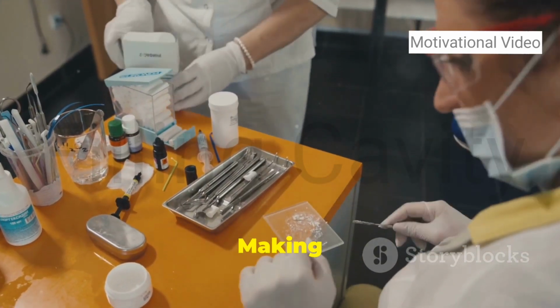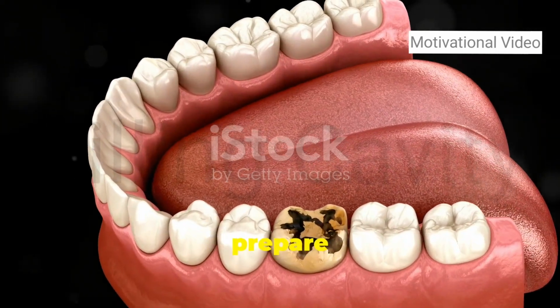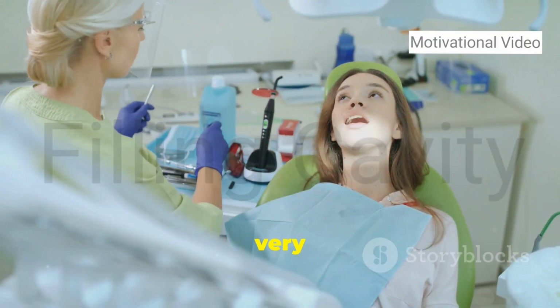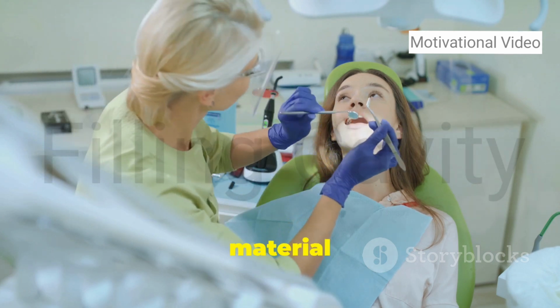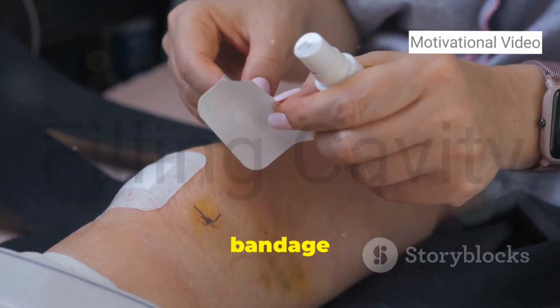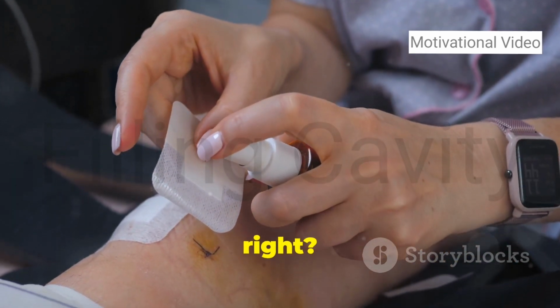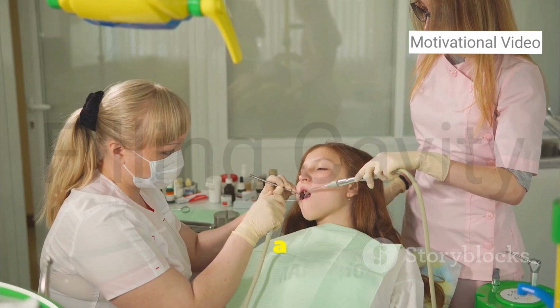Section 5. Making a clean sweep: cavity preparation. After all the decay is removed, the dentist will clean the area thoroughly to prepare it for the filling. This step is very important because it ensures that the filling material will stick to the tooth properly. Imagine you're putting a bandage on a cut. You'd want to make sure the area is clean and dry so the bandage sticks properly, right? It's the same idea with filling a cavity.